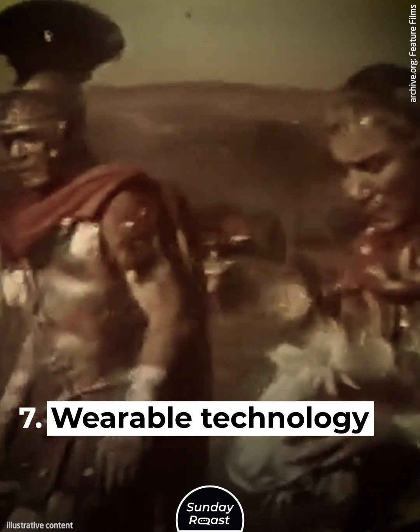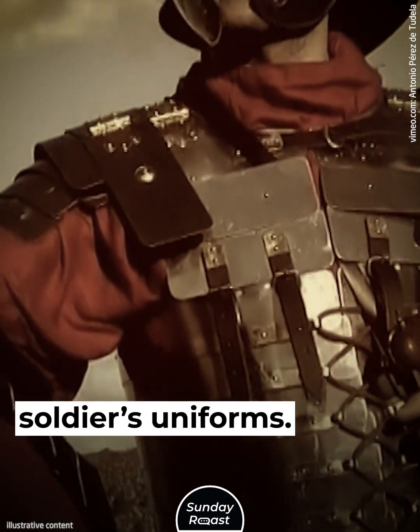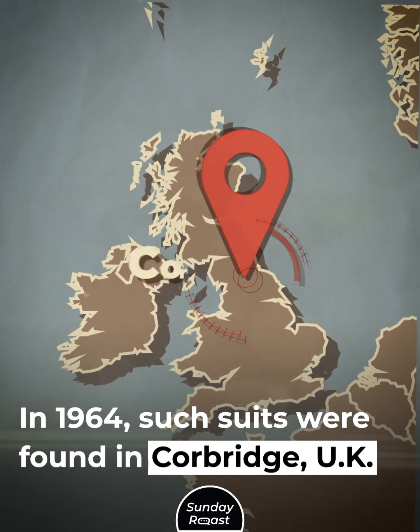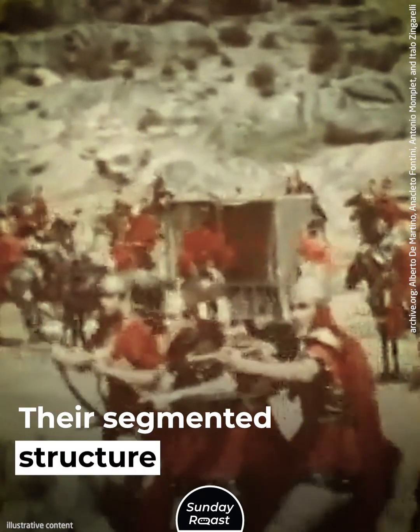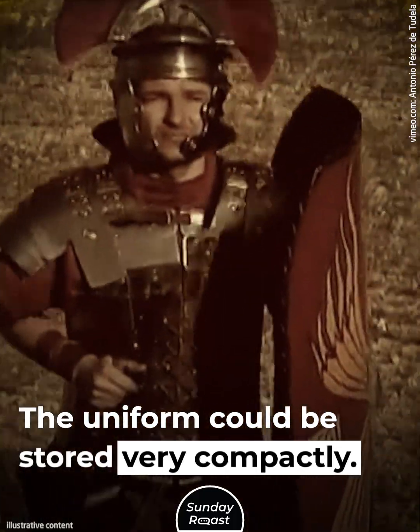7. Wearable technology. The Romans introduced innovative soldiers' uniforms. They designed a segmented armor. In 1964, such suits were found in Corbridge, UK. Their segmented structure allowed soldiers to flex. The uniform could be stored very compactly.